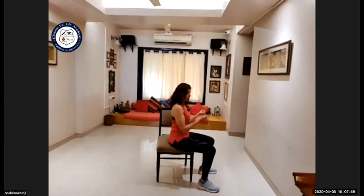wrist. So let's start with our wrist. Bend your elbows. Make a fist with your thumb out. And bend the wrist towards you and away from you. Palms facing up towards you and away from you. Let's do it a few times.